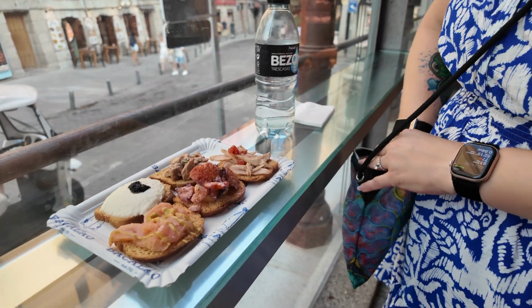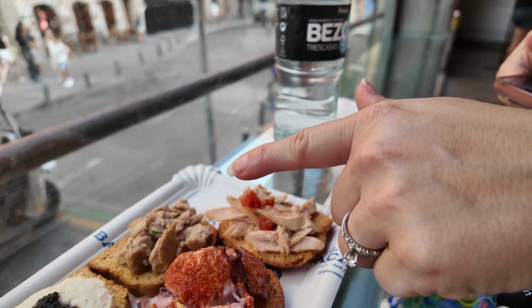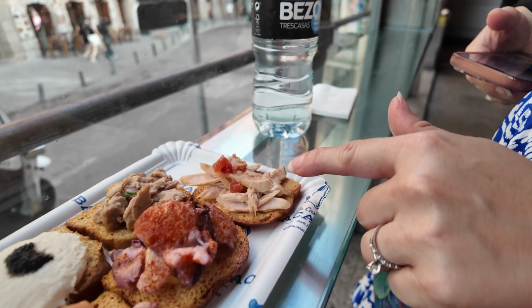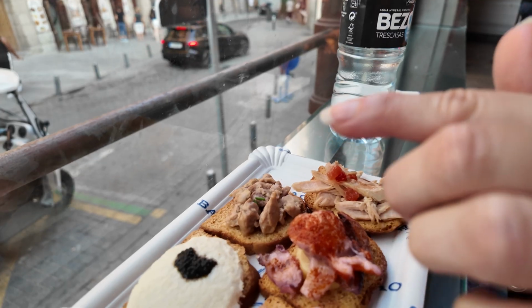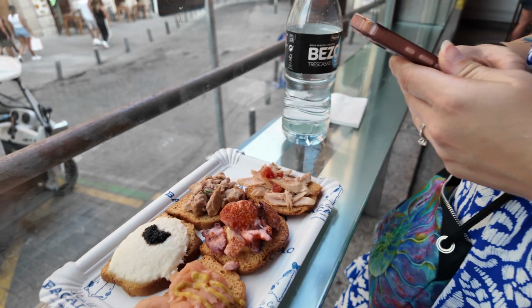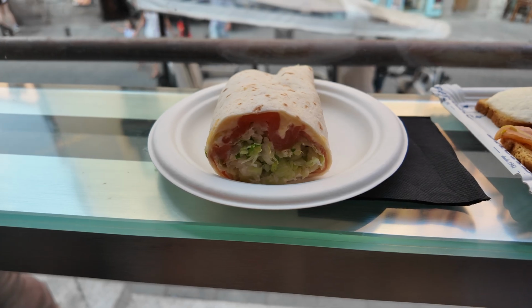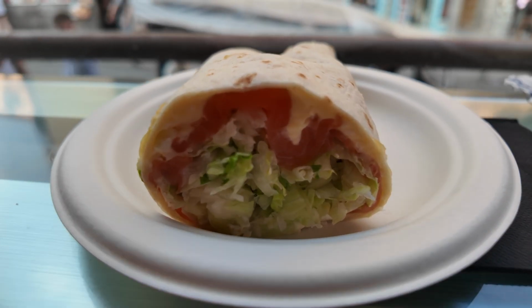All right, so Amanda got some interesting tapas. Codfish liver, octopus, tuna belly, smoked salmon. I'm not 100% sure, but there is caviar on the top of that one. All right, good luck. And now I just went and found the salmon wrap.